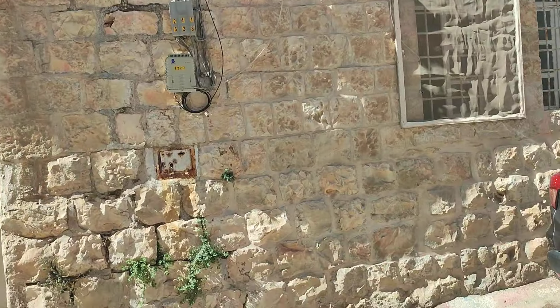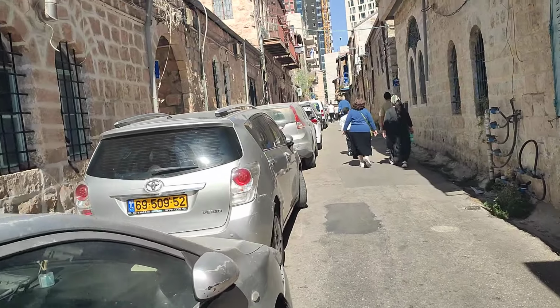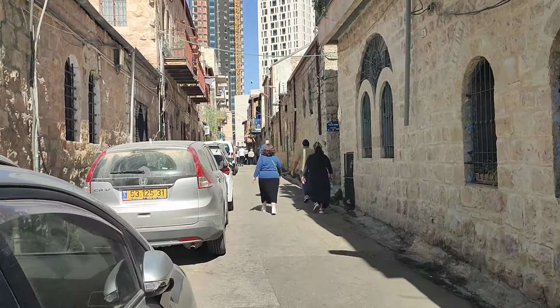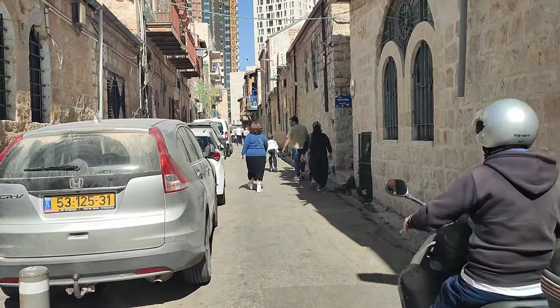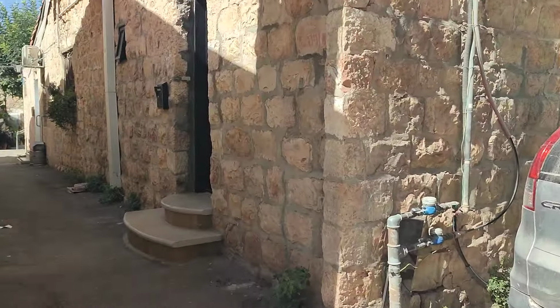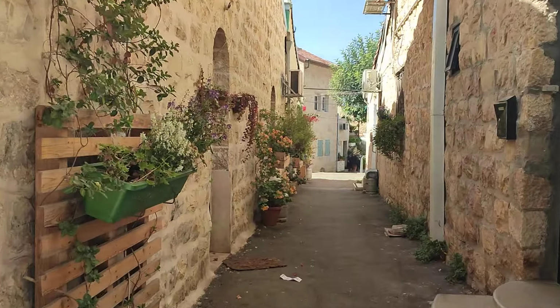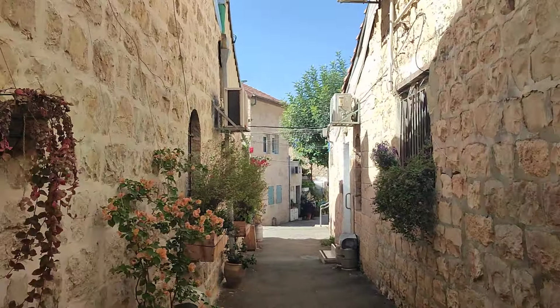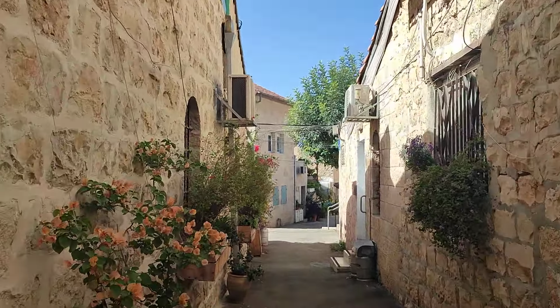You can see the architecture style, which is similar to the stone buildings of the old city of Jerusalem. And you can see the very narrow passageways between the houses. Only some of them are wide enough to allow traffic.